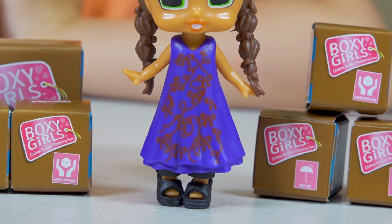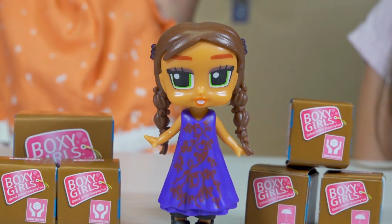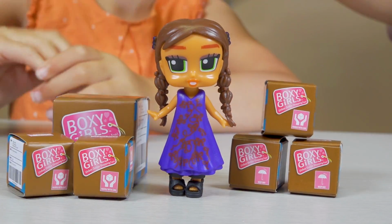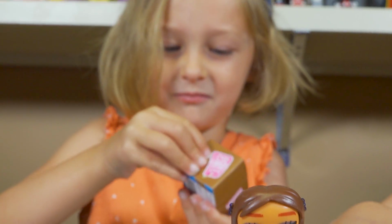And she has some cute shoes on and a purple dress. That's going to be fun. I know. I bet you in her boxes she has like another outfit or something too. Yeah. Shall we open them up? Yeah. Can we open them up? Yeah. All right. Let's do it. Let's tear this one up.